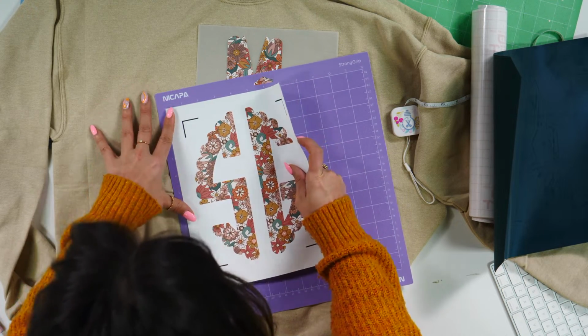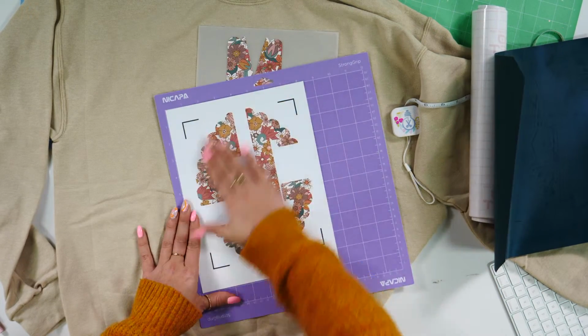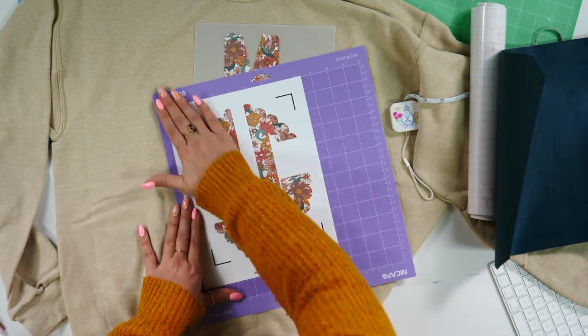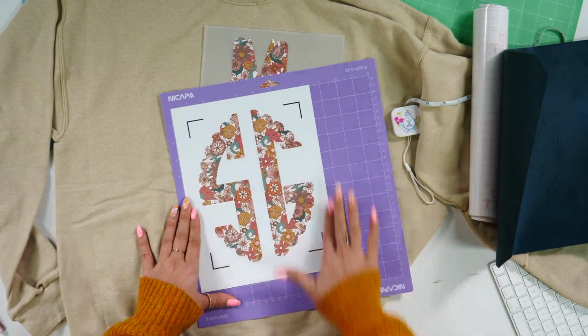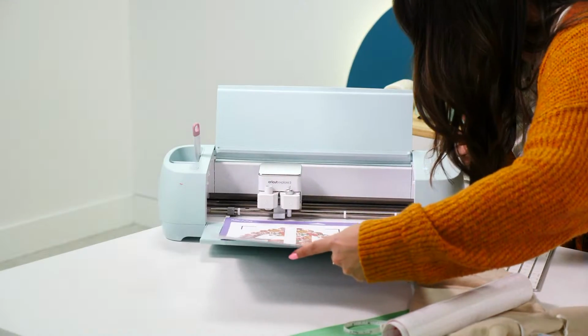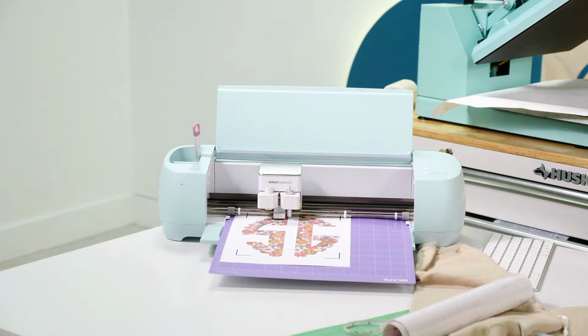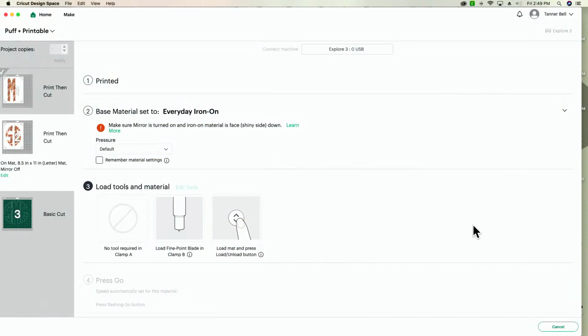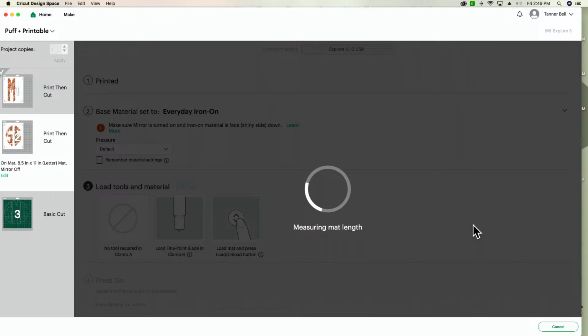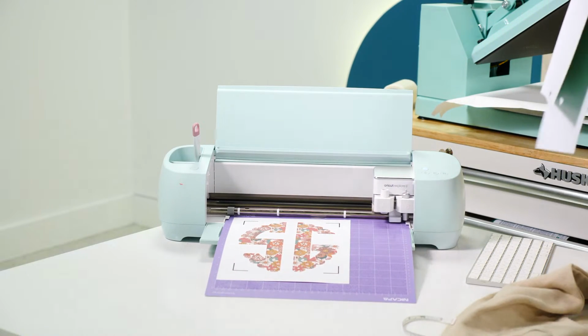Okay. There we go. Speaking of, going back to the brayer, somebody said yesterday, do you all never use a brayer? I was like, yeah, we do. It's just in our craft room and we're too lazy to go get it right now. So we've got this on. Coming back over here to our machine, we're gonna load this in. Everyday iron-on, default pressure, it's going to register the registration marks.